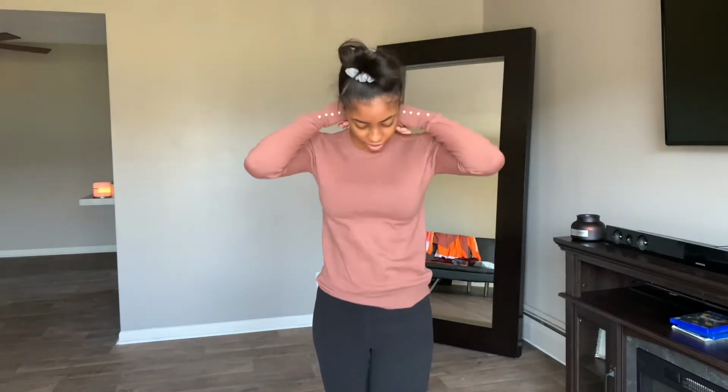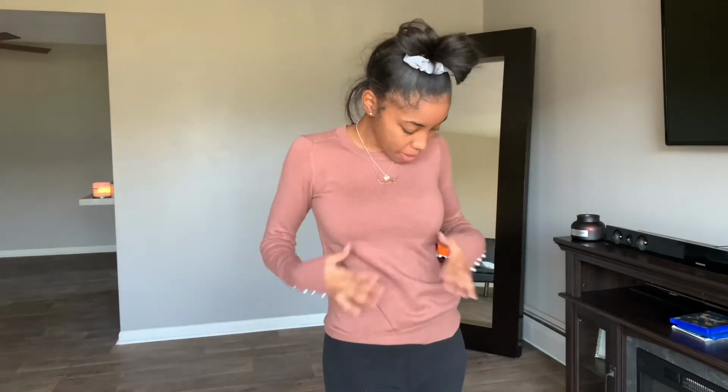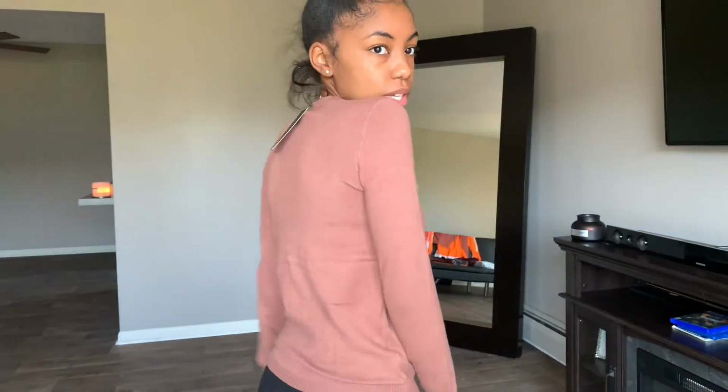I have on this cute little cardigan. Okay, next I have on this cute sweater. It's a nice, I don't even know what color this is. It's not brown, but it's like a rosy brown, tan brown. Something like that. Very cute. I love the little pearl detail on the sleeves. And then it's ribbed on the sleeves as well. It's just really cozy, cute, nice little sweater.